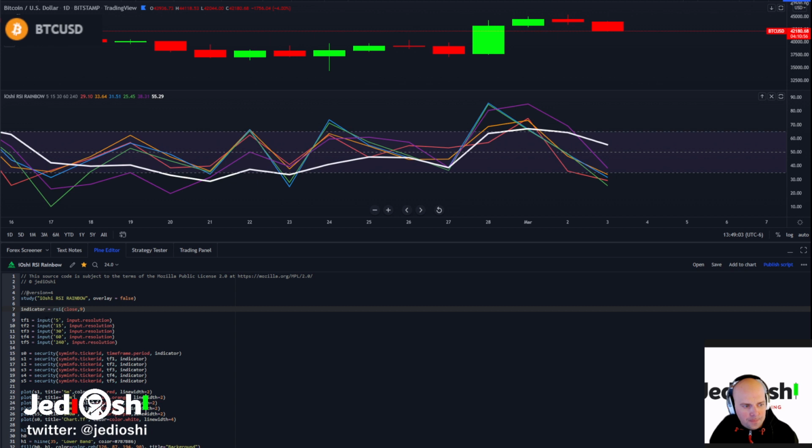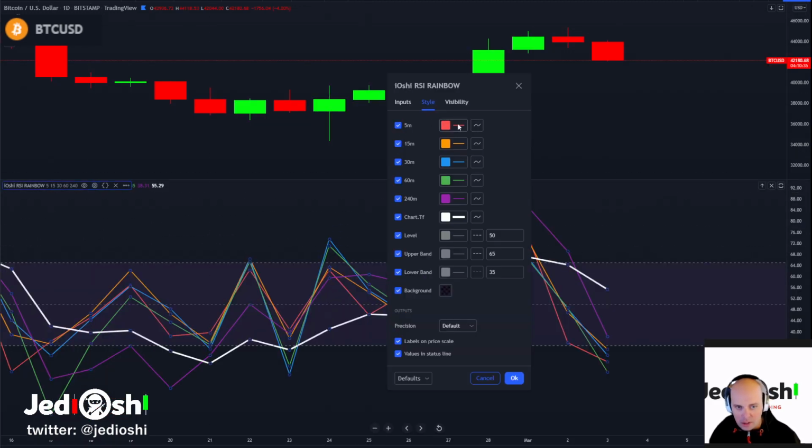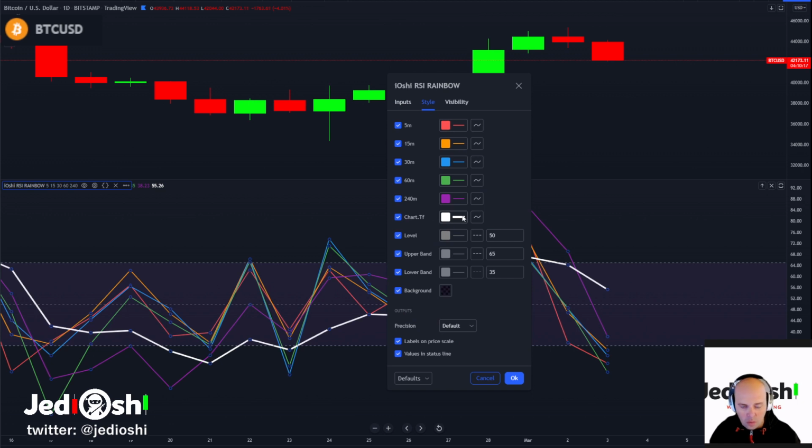And then all these time frames, these inputs, you can get a sense when you read through it of what's going on, if you're familiar with code. If you're not, there are some basic things in here, like the colors. You can change the colors either in the code, or you hit Pine again and smash it down. Here on the gear icon, you can change your colors this way too. You can also change your RSI levels and your visibilities, that sort of thing. The inputs are your resolutions, so you can change your RSI resolutions, and then you can change your colors. The white is always the time frame you're on in the current chart, and that's about it.